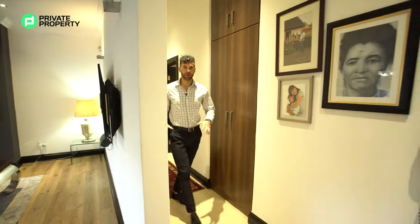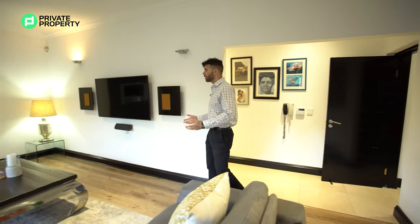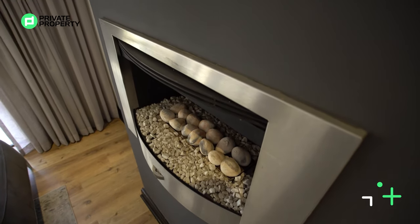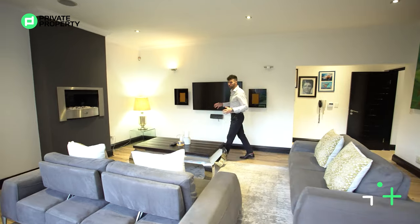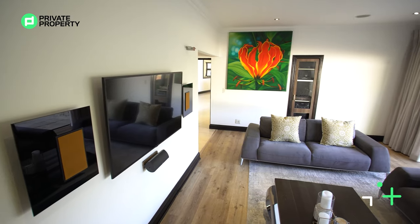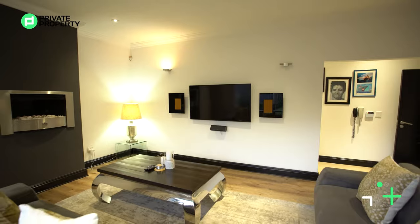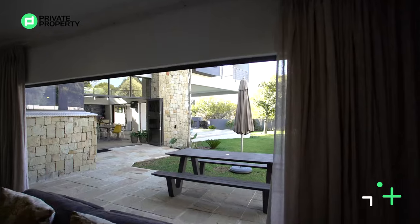Now, last but not least, located downstairs is your informal lounge area, your informal sitting room. It shares a beautiful gas fireplace like the other rooms in this home, which you'll see in a moment. But I love that there's a space here that's nice and cozy and can be enjoyed with the whole family. Behind me, you'll see a TV there. And then you've got stackable glass doors that again lead out onto your stunning grounds.